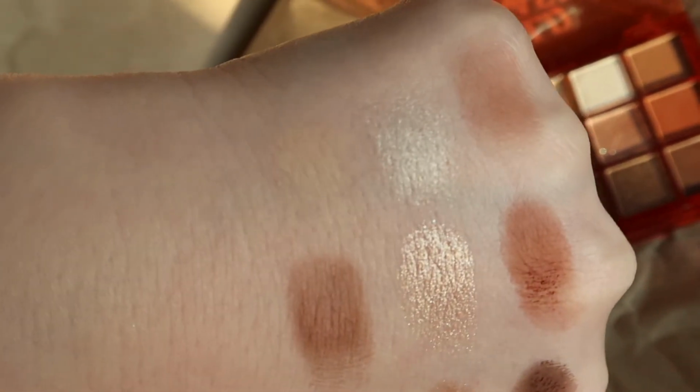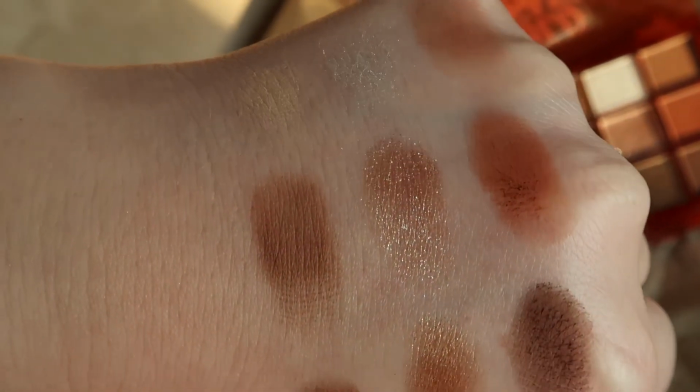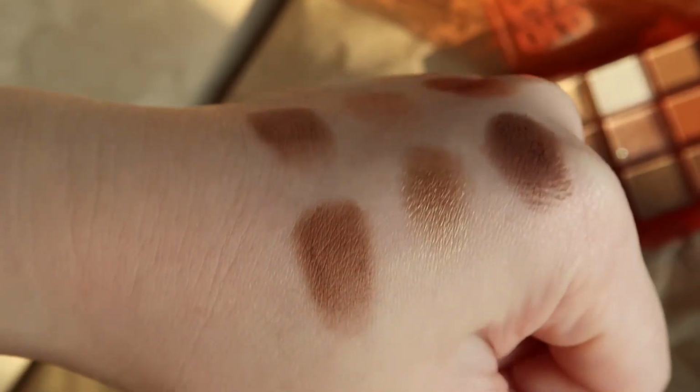Super cheap shimmers that are just very ugly, okay? It's not a very pretty kind of shimmer. No way, and don't buy it, okay? Let's move on. I'm gonna curl my lashes and put some mascara on and then I'll be back.